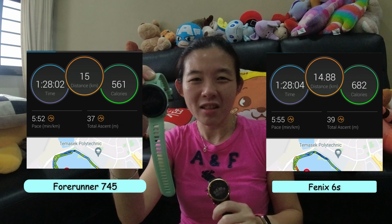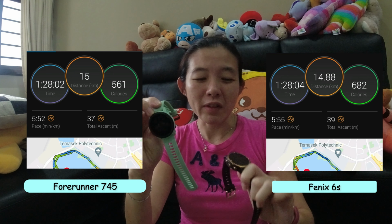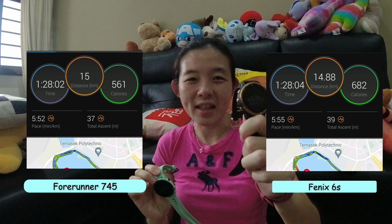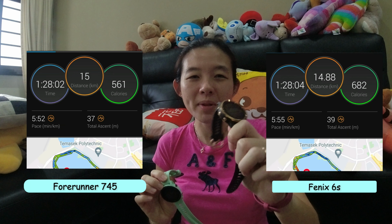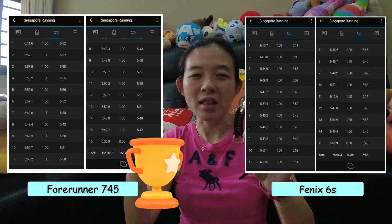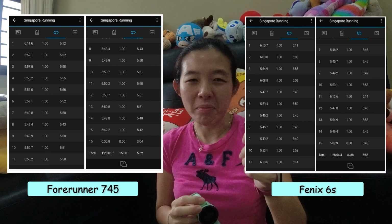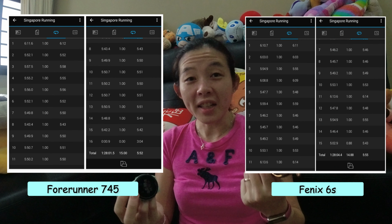So the 745 clocked 15 km against a pace of 5:52 or 5:53, while this Fenix 6S clocked a slightly slower average pace and a slightly shorter distance of 14.88. If you compare the pace of the total run, the Fenix 6S went a bit wonky in between the runs. So that was day 1 of my test of both watch GPS. I'm gonna be doing this for the rest of the week, and we'll see how the readings go for the rest of my runs this week.